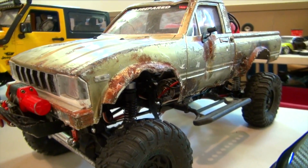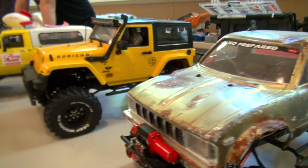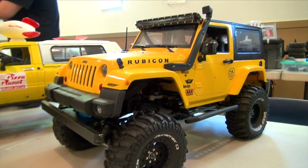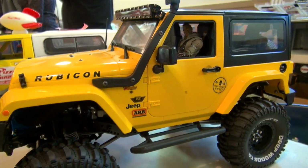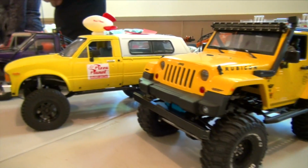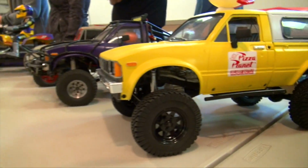Look at this, pretty good rust job inside there. Looking all worn down. Classic. The Jeep Rubicon. Looks like it's got great accessories in there. The doors are functional. I think that's a new bright body, I could be wrong. Wow, Pizza Planet delivery boy. You gotta have a small truck for a delivery company, hey?